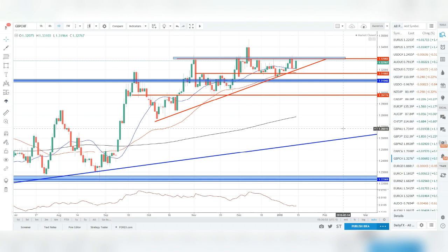We just got a nice bullish engulfing bounce off of this 20 SMA. So if we see price come and close above this, I think we could see price move up and set a higher high, or at least retest back up to this 134, 134.50 range in here.